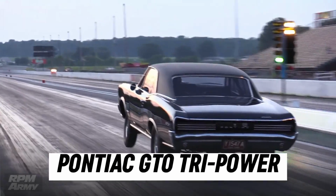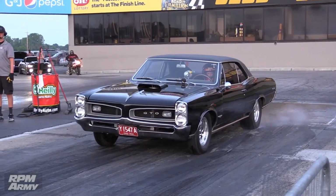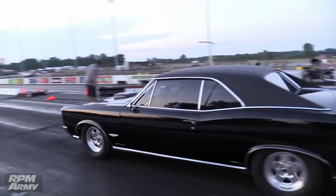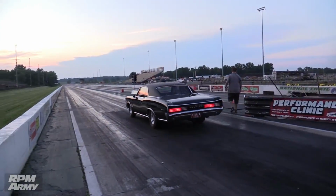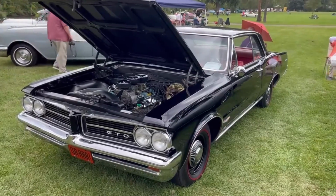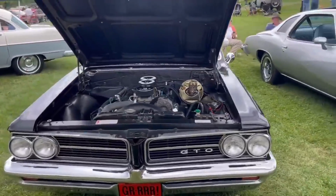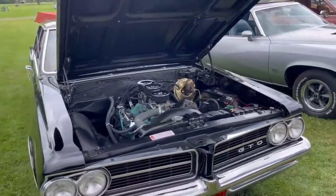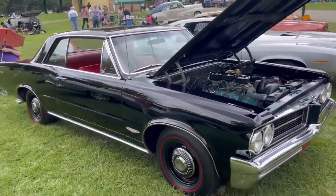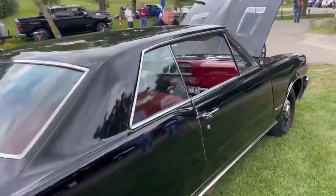Number 6. 1964 Pontiac GTO Tri-Power. The 1964 Pontiac GTO Tri-Power is a renowned muscle car that originated from a bold move by Pontiac engineers who defied GM regulations by installing a sizable 389 cubic inch V8 engine into a mid-sized Tempest body. The GTO name, an acronym for Gran Turismo Omologato, a term used by Ferrari for their racing cars, was borrowed by Pontiac without Ferrari's authorization and became a trademark for their high-performance models.